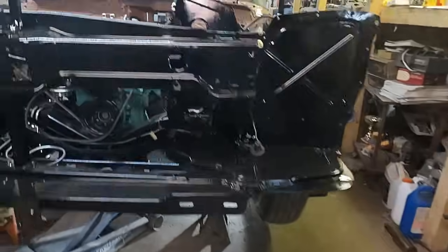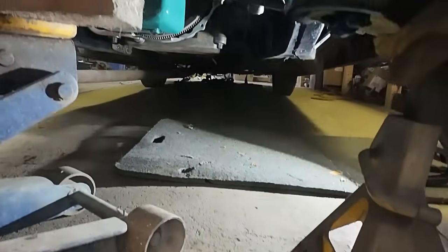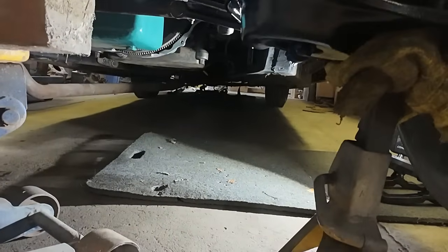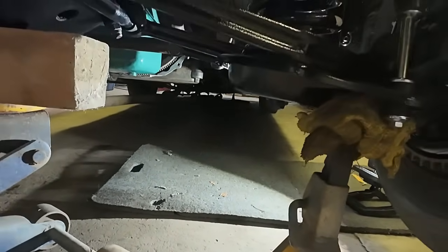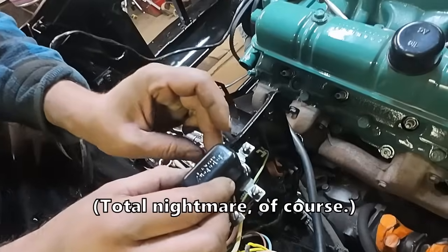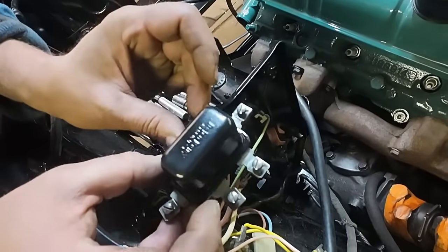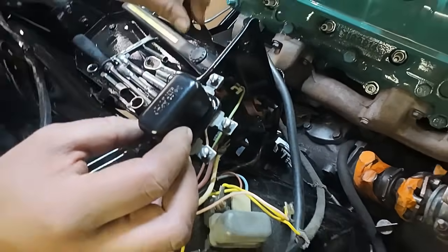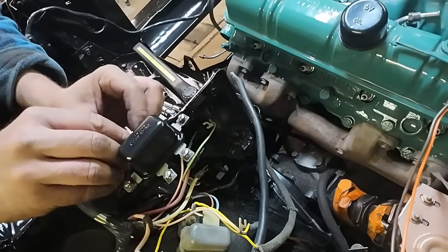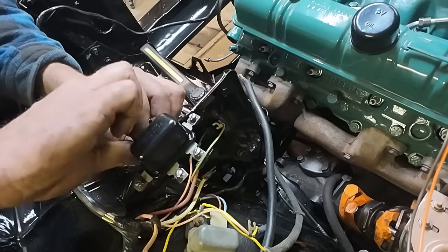All right, I'm going under, and we're going to install the shifter linkage and the starter cable, I think. So I hope that's not a nightmare. That looks like a functional piece now. Yes, that looks like something that might serve its purpose. Ooh, that is very nice.